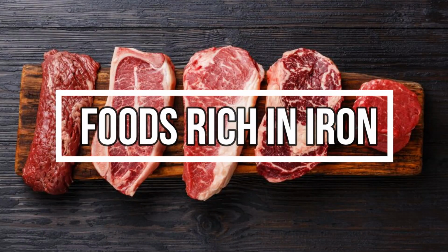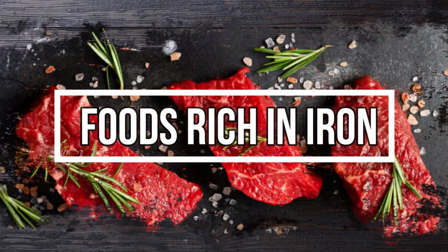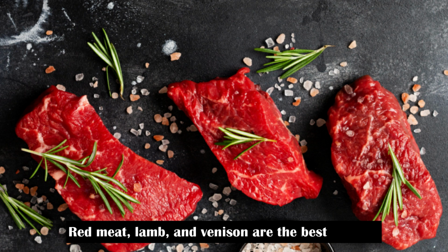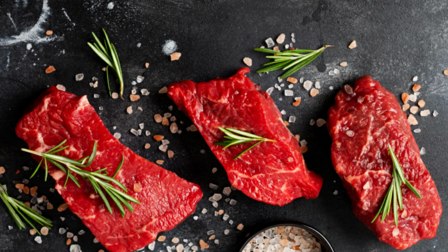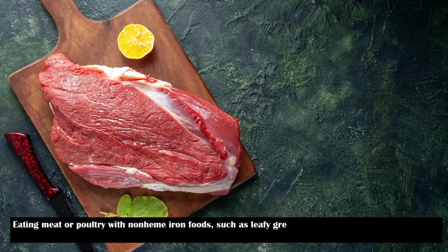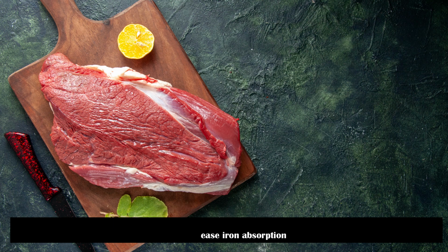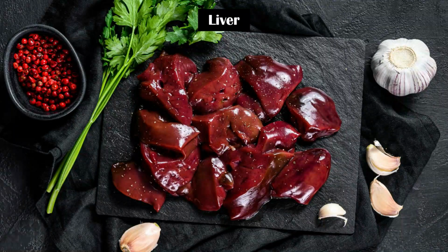Foods rich in iron for an anemia diet include the following: Meat and poultry. All meat and poultry contain heme iron. Red meat, lamb, and venison are the best sources. Poultry and chicken have lower amounts. Eating meat or poultry with non-heme iron foods, such as leafy greens, along with a vitamin C-rich fruit, can increase iron absorption.